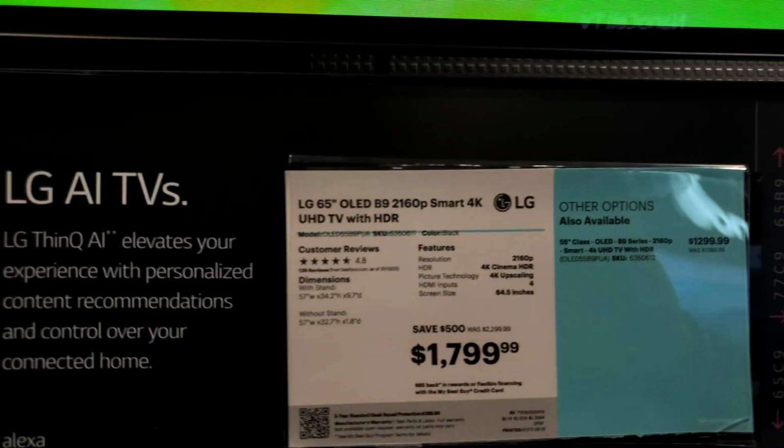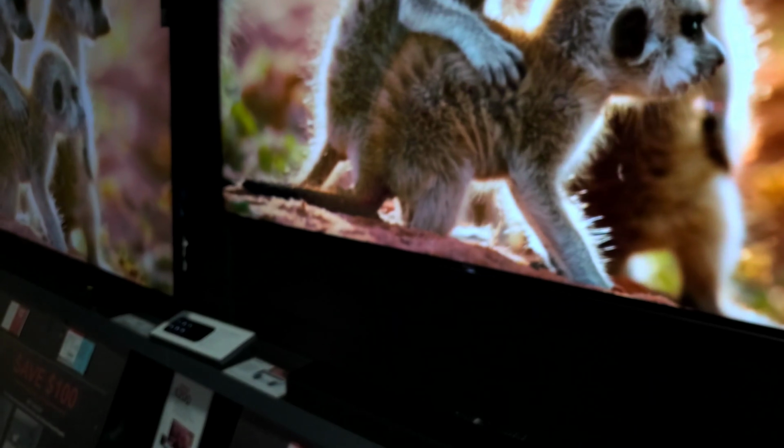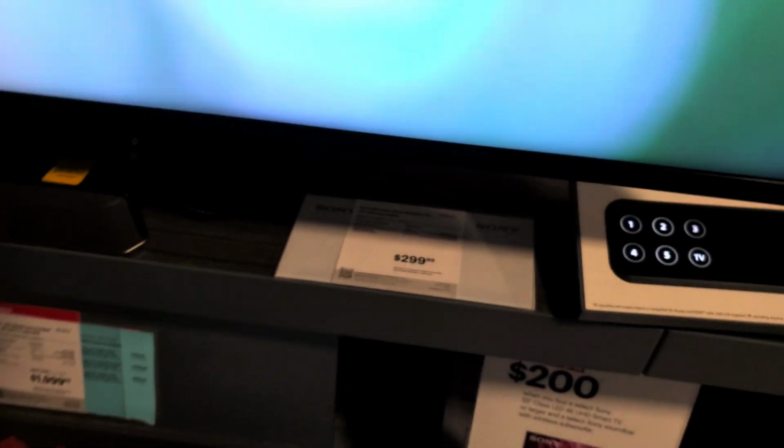Here's the B9, $17.99 at 65 inches. And I want to say we have here a 55-inch, $20.99. Yep, 55 inches, $20.99. And then you have your Sony's here as well. And there's soundbar prices everywhere.